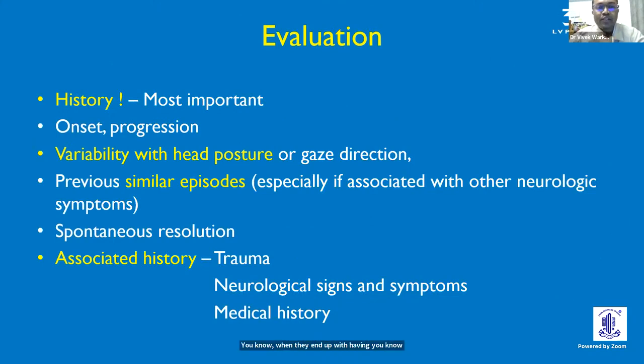So basically, history is most important. What is the onset and progression? As we all know, during our fellowship and residency, we have been taught to always look for other examination findings like variability with head posture. Was there a similar episode previously, especially if it is associated with other neurological symptoms? Is there any associated spontaneous resolution? And the most important thing is, what is the associated history? So is it associated with trauma, neurological signs and symptoms, or any past medical history?